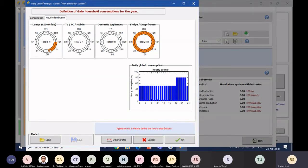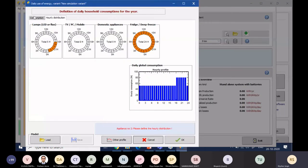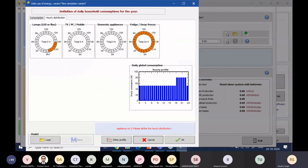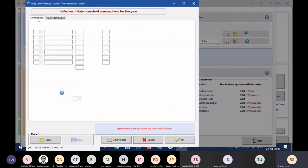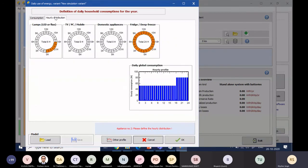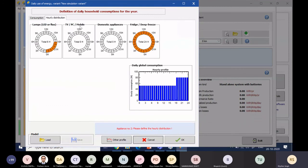Now one interesting thing, as you can see, is that accordingly this will be updated, because earlier we defined 5 hours only. So now let's say I change it, I define it 6 hours. So I want to put my lamp on till 12 midnight. So now you see it automatically updates here. So this is like a preliminary estimate. The actual thing is the hourly distribution; if you change the hourly distribution, accordingly the consumption data here gets automatically adjusted.